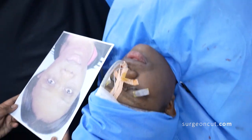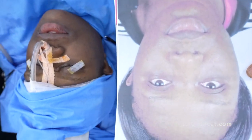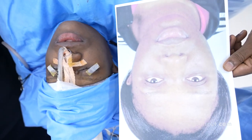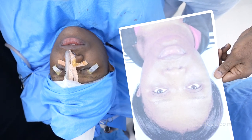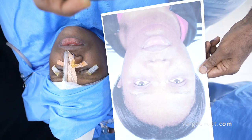So, this is how she's looking now. You can't appreciate much, also because of the swelling and also because of this nasal tube. Try and show you the before. So she has very strong chin and stubby short chin. We've augmented that. And broad cheekbones. She was sculpted and contoured and made it more feminine.